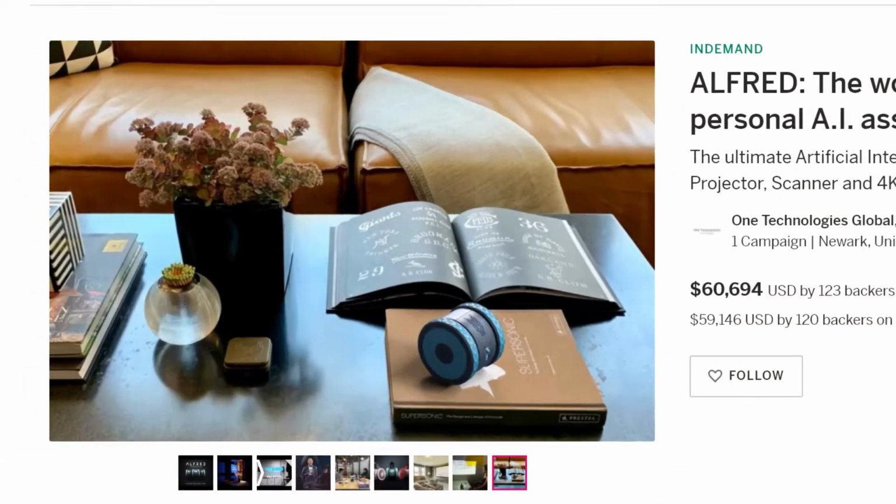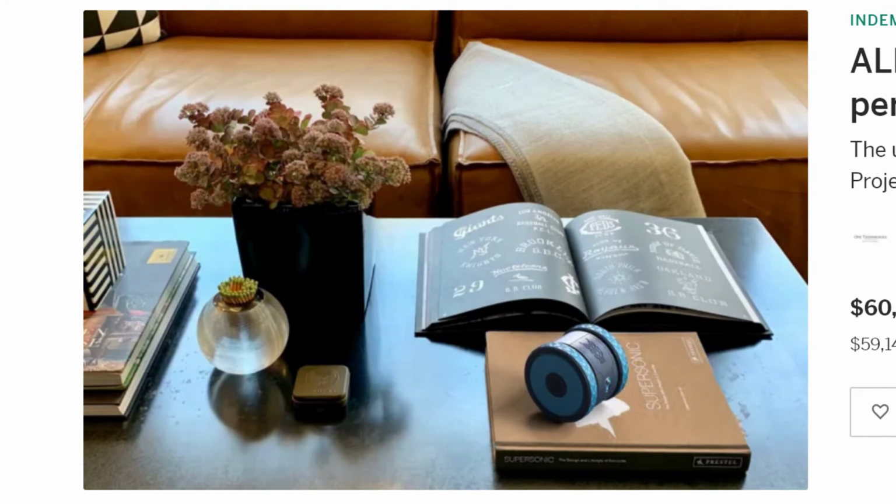And here, once again, we see it on a tabletop or a coffee table, or actually a coffee table on top of a book, right? Now you have to ask yourself one very important question at this point. How the heck did Alfred get up there?